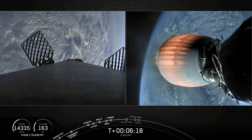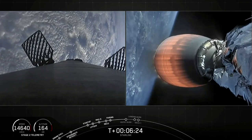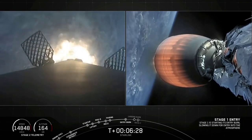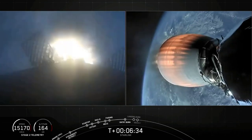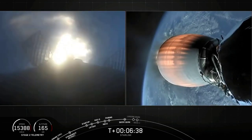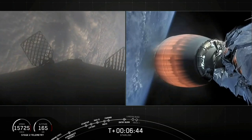Stage 1 FTS is saved. Stage 1 entry burn startup. Startup of those 3 Merlin 1D engines on the first stage. Second stage continuing to burn nominally. Expected loss of signal, Cape. Stage 1 entry burn shut down.